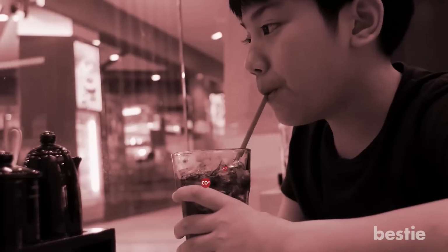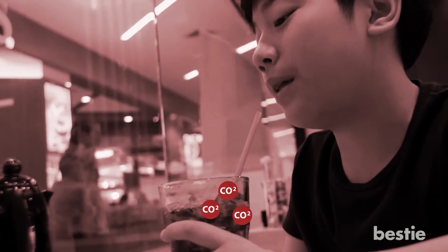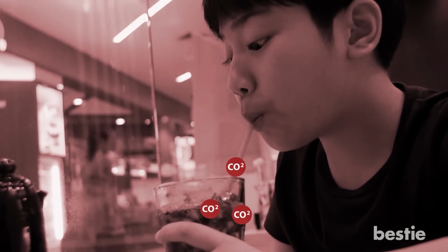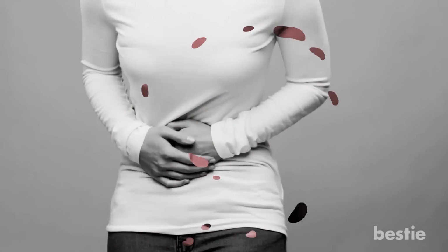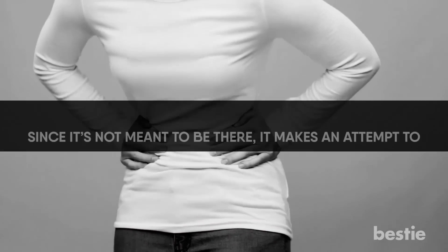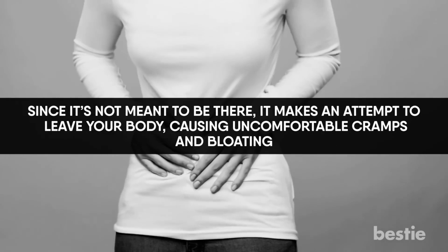Fizzy drinks have a large amount of carbon dioxide, which is notorious for bloating. When you comfortably sip your drink through a straw, you unknowingly end up swallowing large amounts of gas. Eventually, it gets trapped in your digestive tract. Since it's not meant to be there, it makes an attempt to leave your body, causing uncomfortable cramps and bloating.